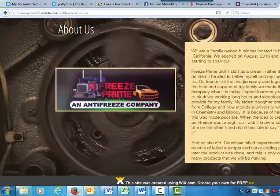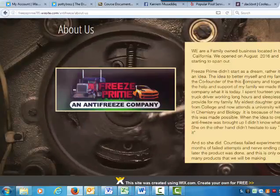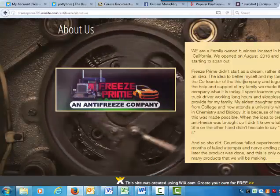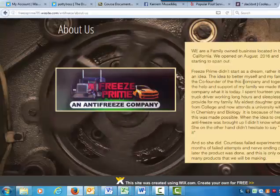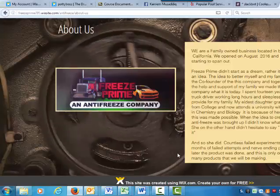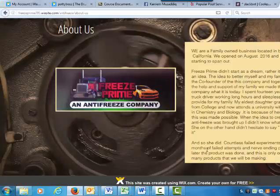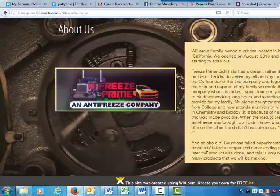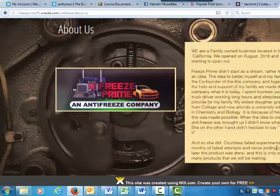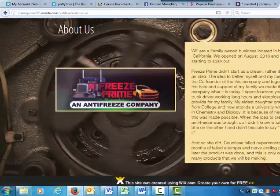When the idea to create antifreeze was brought up, I didn't know what to say. She, on the other hand, didn't hesitate to say, "I can make it!" And so she did. Countless failed experiments. 6 months of failed attempts and nerve-wracking paperwork later, the product was done, and this is only one of the many products that we will be making.